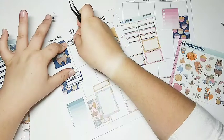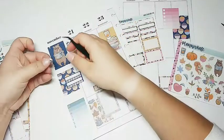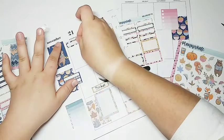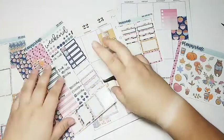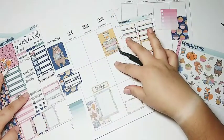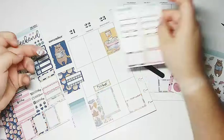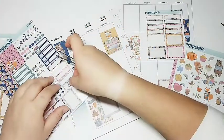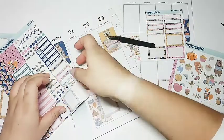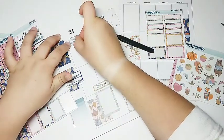I just want these to not be as matchy. Oh, well, that kind of matches over here. So let's change this sticker. Yeah, we'll still stick with this leaf one. There we go. That way it matches a little bit better around in the spread.